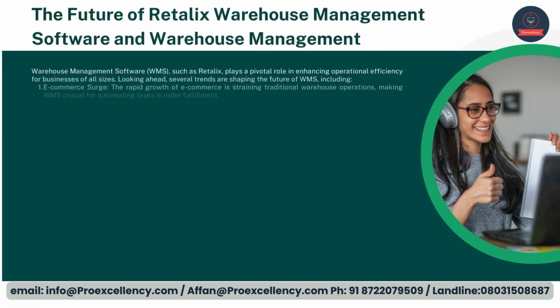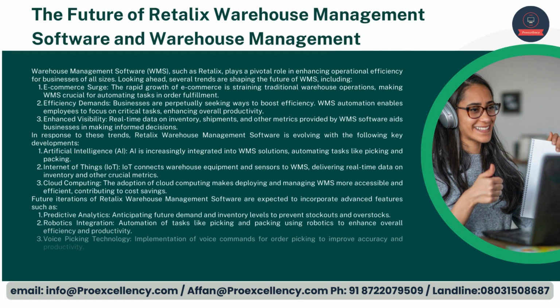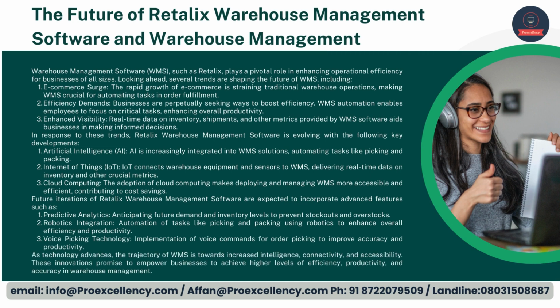The future of Retalix Warehouse Management Software and warehouse management. Warehouse Management Software, WMS, such as Retalix, plays a pivotal role in enhancing operational efficiency for businesses of all sizes. Looking ahead, several trends are shaping the future of WMS, including e-commerce surge. The rapid growth of e-commerce is straining traditional warehouse operations, making WMS crucial for automating tasks in order fulfillment.